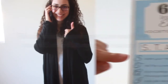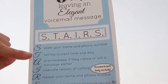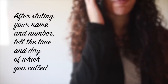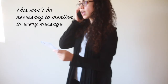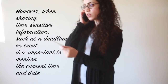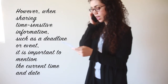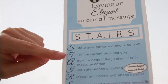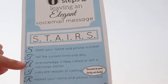respected. The second letter in stairs is T, which stands for tell the time and day you called. It is 2 p.m. right now on Wednesday, March 7th. Now, this won't be necessary for us to include in every message we leave, but when we are sharing time-sensitive information, such as a deadline or an event, it's important to say the current time and date of when we are calling.